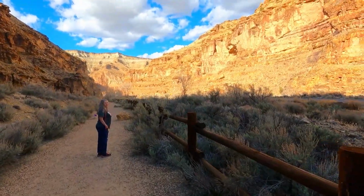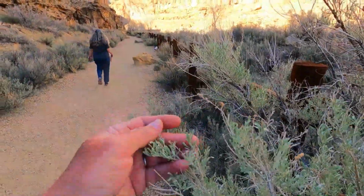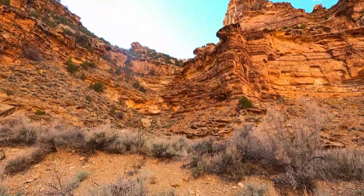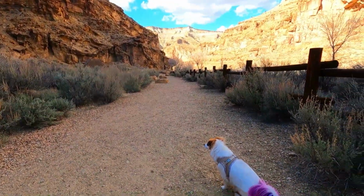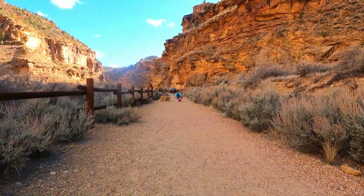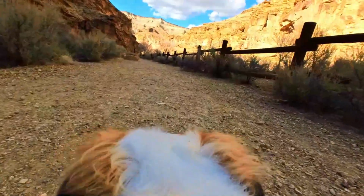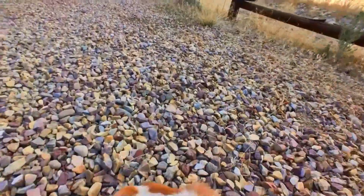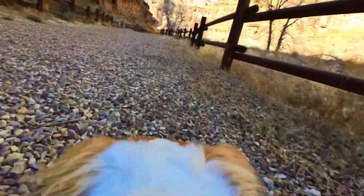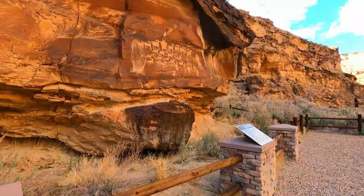But like we keep saying, the smell of vision is what you need, because I know what that sage smells. The sage is everywhere and it smells so good. This is just so pretty. Just beautiful. He's putting the Snickers cam on. We come out on the other side. Wow.